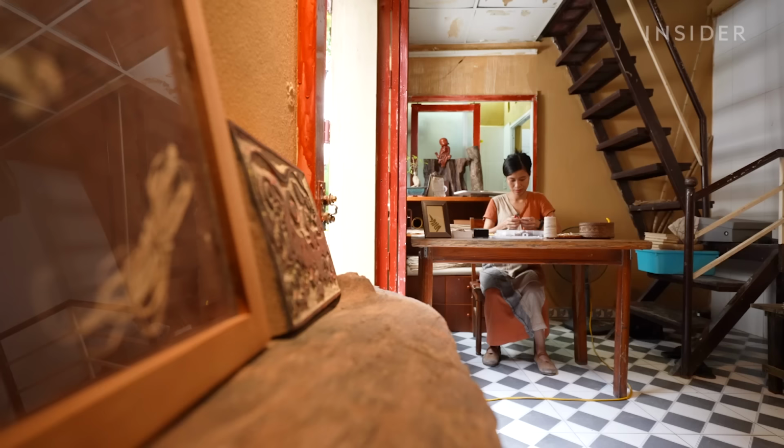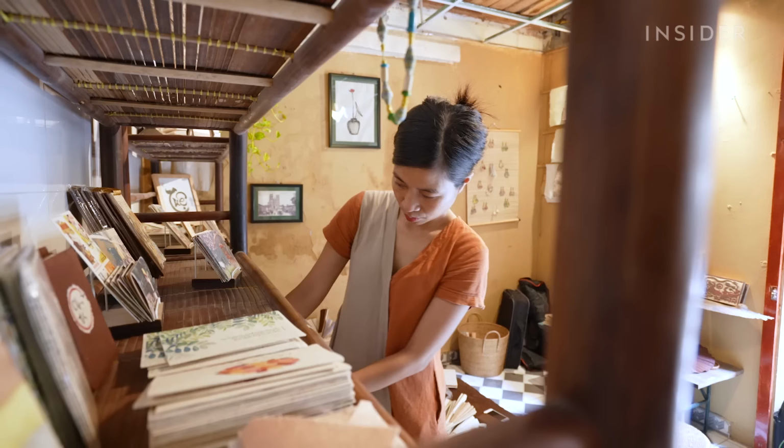But Chan Hang Yoon is trying to change that. She founded the ZA Project in 2013, a nonprofit focused on preserving traditional papermaking in Vietnam.